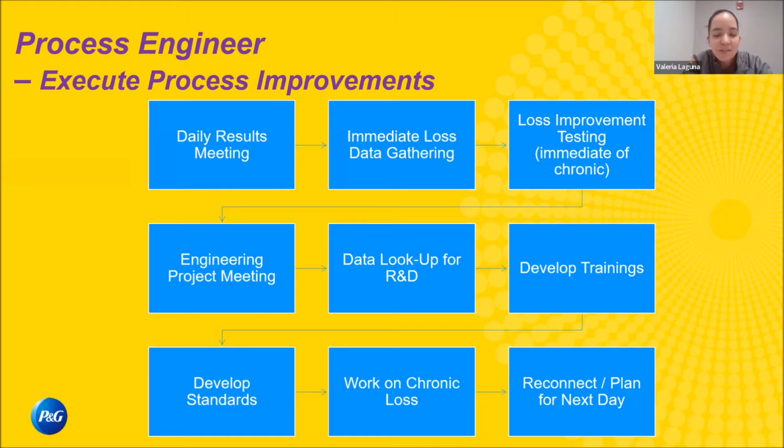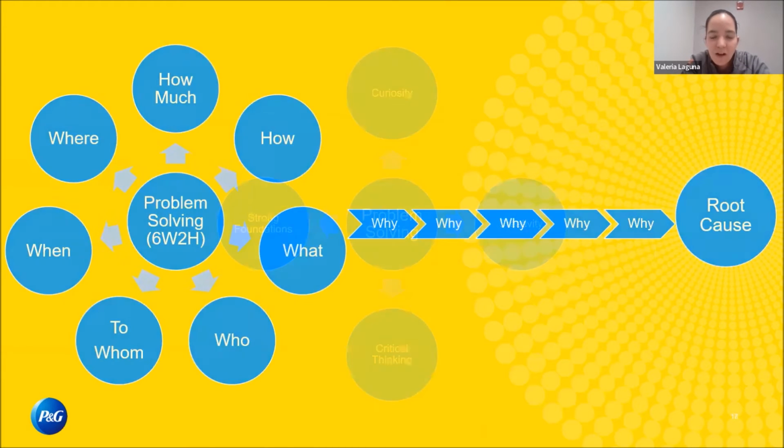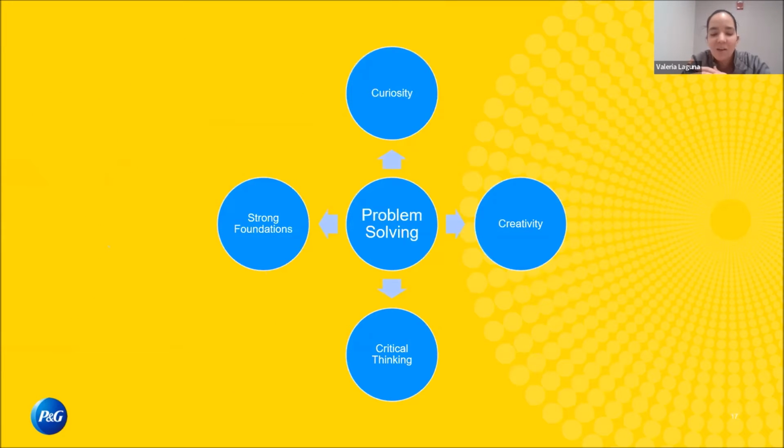And I'd like to give you some examples of some of the losses I experienced. But first, the biggest part of everything I've mentioned so far, whether it's process engineer, line leader, or in that MPD role, is really about problem solving. The types of problems you solve can be a little different. One could be equipment related, transformation related, or a work process. But no matter what, in order to solve problems, you're going to need some curiosity, some creativity, some critical thinking, and then strong foundations.